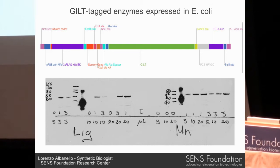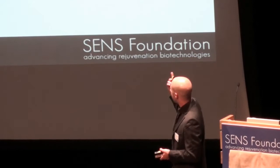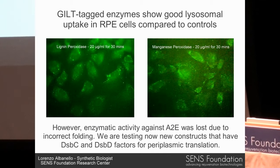I expressed these enzymes in the Rosetta E. coli strain, in an hour after the induction, very easily. They work good, you can see different concentrations, different times after the induction. And here's what happened when I fed for 30 minutes, 20 micrograms per milliliter, this couple of peroxidases as an example, in the growth media.